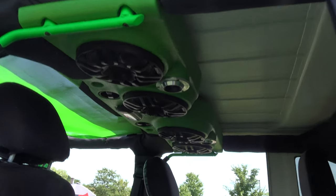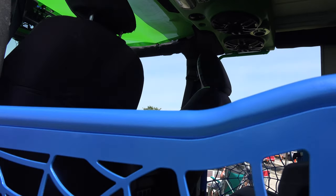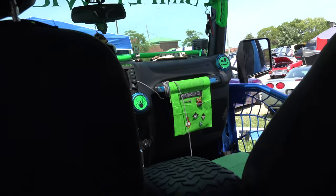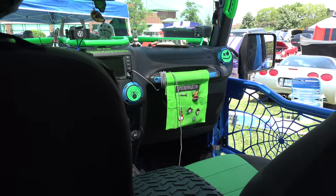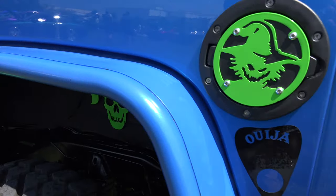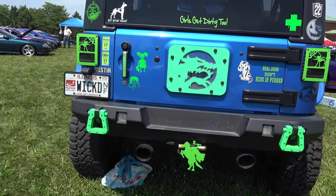The sound system is done by American Soundbar. It also lights up. There are lights underneath the Jeep that light up. A third brake light shows a wolf, or a dragon, you can say, and that will light up when I put on the brake.